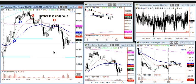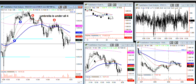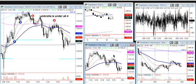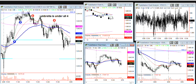And a reminder, we have shifted to the 10-minute chart. And today probably we'll make the adjustment to shift to the 15. There's our 10, and we'll put the 15. So it's starting to flatten out, the blue line, and that indicates more range-type trading.